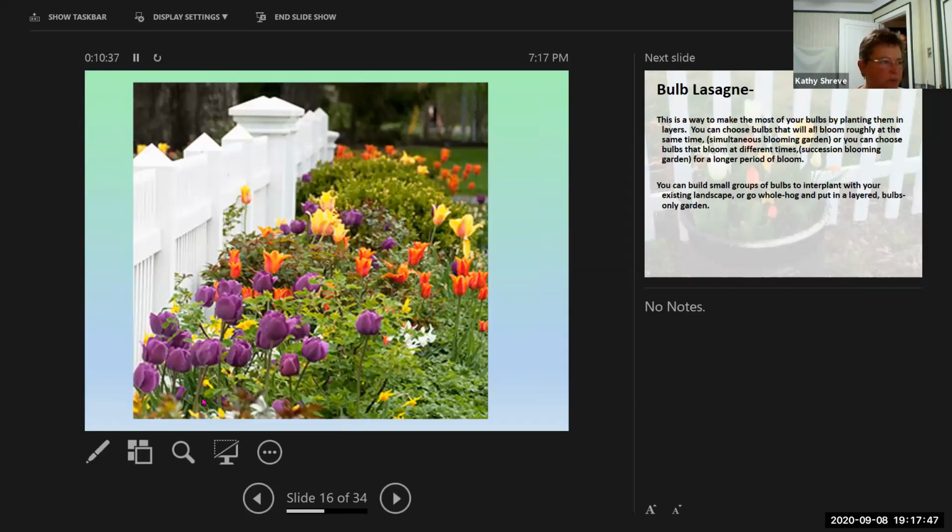And the reason I like that is because when bulbs start dying back, they usually have some ugly yellowing foliage. A lot of people want to cut that off. You don't want to cut that off, because if you cut that off, you're reducing the size and number of flowers you will have next spring, because that is when the bulb is putting energy toward next year's flowers.